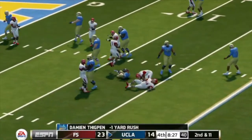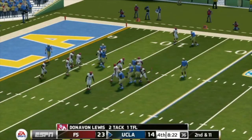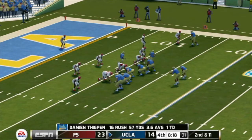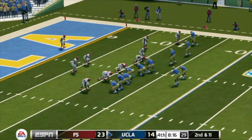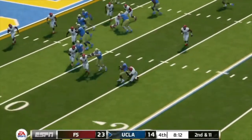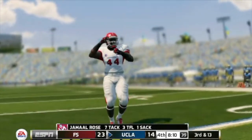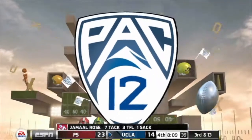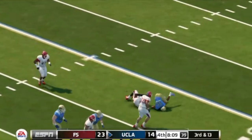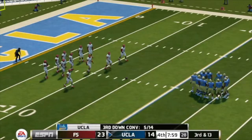On the draw, tackled in the backfield. Loss of 1 yard on the play. That'll bring up 2nd and 11. Gives it left side. Tackle right around the 14-yard line. That is a loss of 2 yards. That'll make it 3rd and 13. And so it's another 3rd down upcoming here.